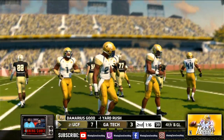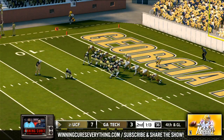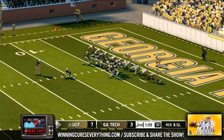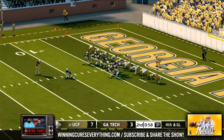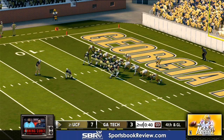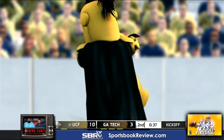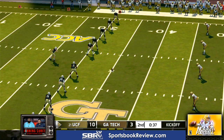On the ground, and he won't get back to the line. Fourth down. This should be an easy field goal. Up, and he got it. Even though they gave up a field goal here, that defense is feeling pretty good about themselves right now. It could have just as easily been a touchdown.